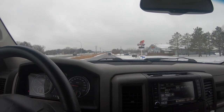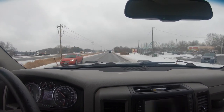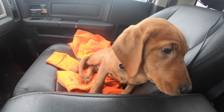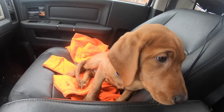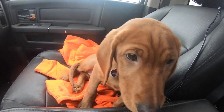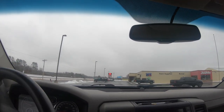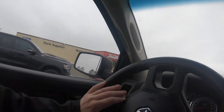Kind of nice here, right down the road. What do you think, Koda? Should we go with a Husqvarna or a Toro? Not sure what to think, huh? You sure do look good, though. Looking good today on this fine Saturday, huh? Oh, with Dad, still not sure what to think of the truck. Pulling in here. Been here quite a few times. You guys have probably seen this on other videos. Just run in quick here.